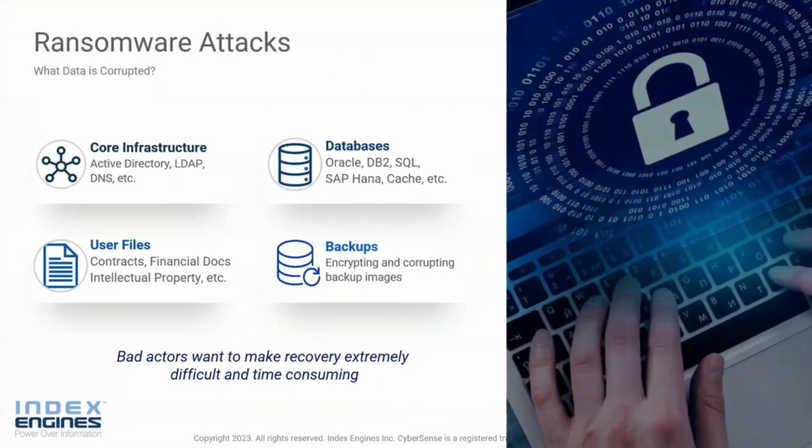When we talk about ransomware attacks, a lot of the vendors are just focusing on checking the integrity of files, but we're seeing attacks on core infrastructure. Active Directory is a database, right? So they're attacking core infrastructure, attacking databases, attacking backups. We're seeing a lot of attacks where they're encrypting the entire backup image, or severing the connection to the cloud. They're very smart in how they approach this. They really don't want you to recover. They use a combination of tactics to make it difficult to bring the business back online.